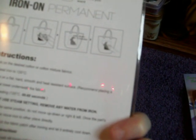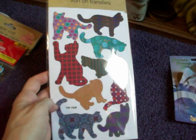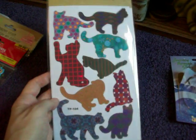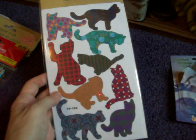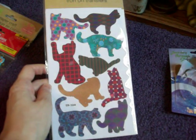If I can't find anything to do with these, if you guys want these and your Dollar Tree doesn't have them, you can just pay me for them, including shipping, or you can include two postage stamps instead of cash for the shipping. And you can just pay me $1 or $1.25 for them, if you guys want these and can't find them.